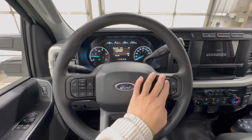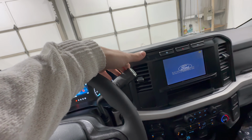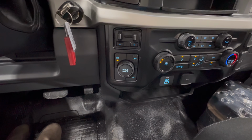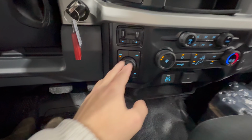But we'll go ahead and fire it up there. Again, diesel engine, 330 horsepower, 825 torque. Got your 10-speed automatic right here on the column shift. 4-wheel drive controls right down here. Again, huge benefit to have the 4-wheel drive. And it is electronic shift on the fly, so you can shift it while you're driving, which is huge.